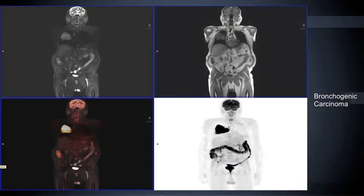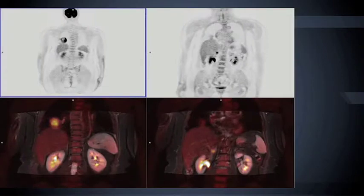This is an example of a patient with bronchogenic carcinoma, large mass in the right lung, appropriate registration with MR. Similar patient with bronchogenic carcinoma, and if we look additionally, we can see a hotspot in the right adrenal gland, a typical location for metastasis for bronchogenic.